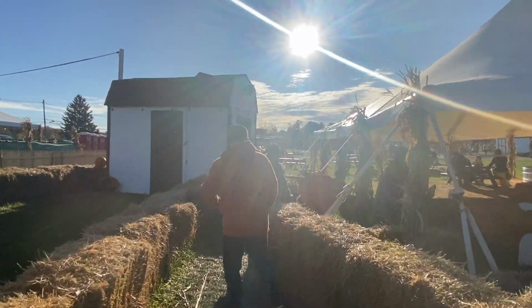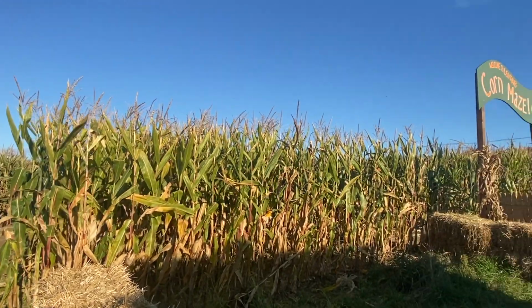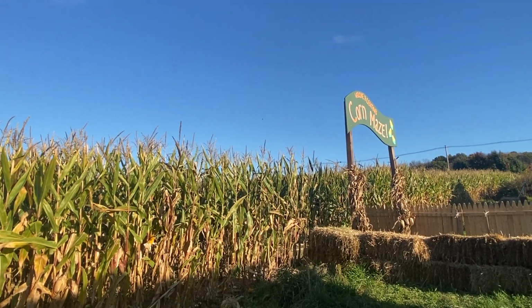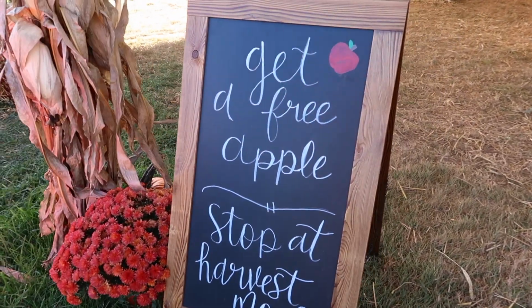Okay, we made it. That's the exit. And this was the entrance of the corn maze. And for going through the corn maze, we get a free apple.